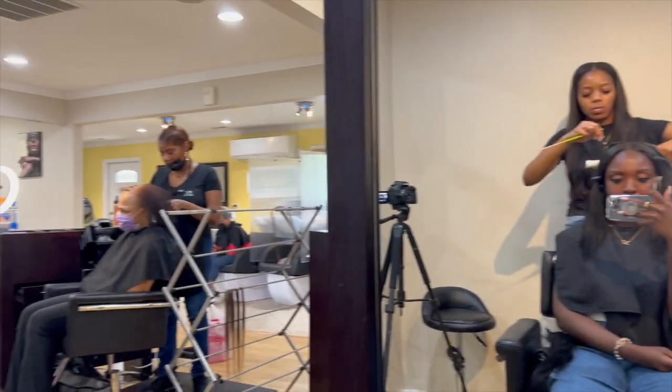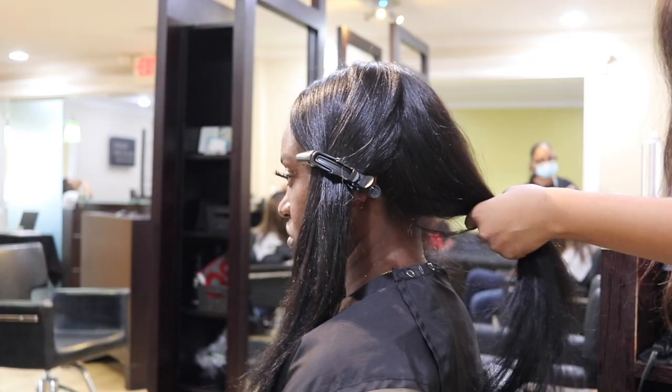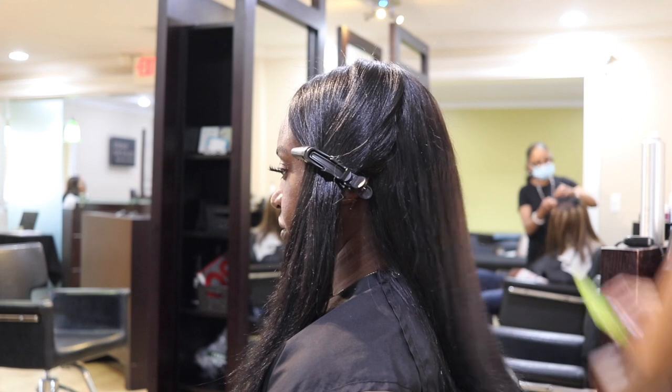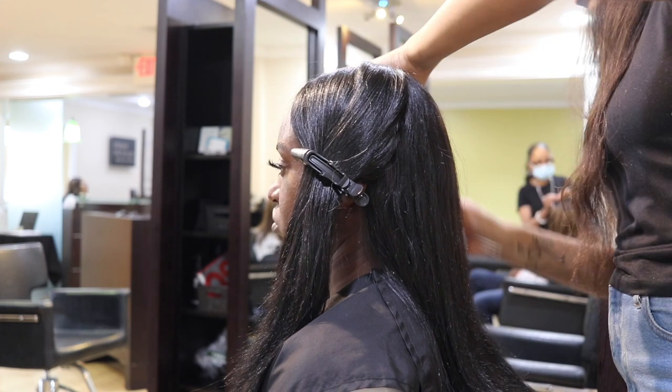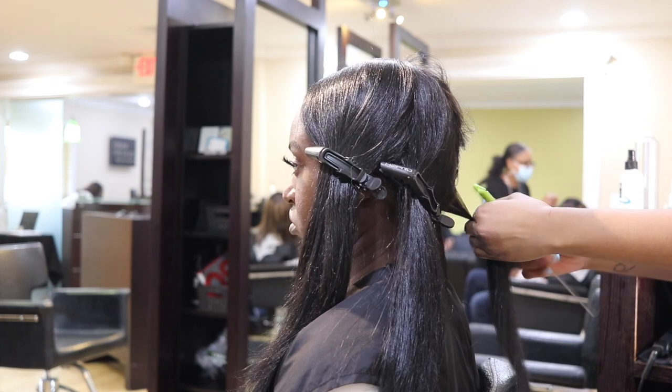So I realized midway, wait, I never showed the salon. So this is it right here. So everybody has their own, you know, station. But the cool thing was they had a shampoo area. They also had a blow dry area. And then they also had a coloring station. So everything didn't happen just at the chair, which I thought was cool.